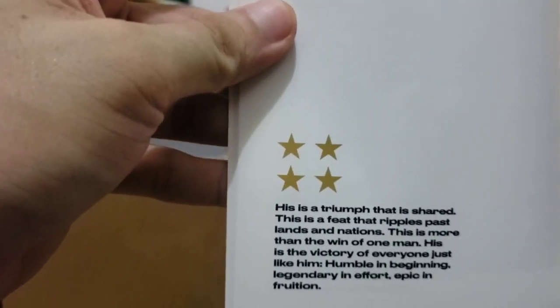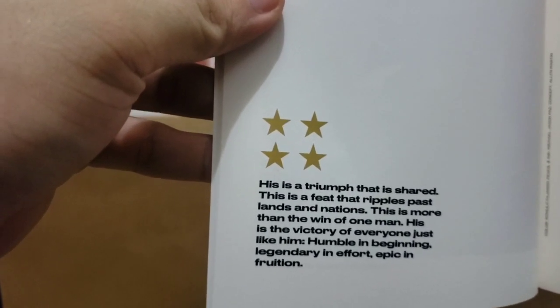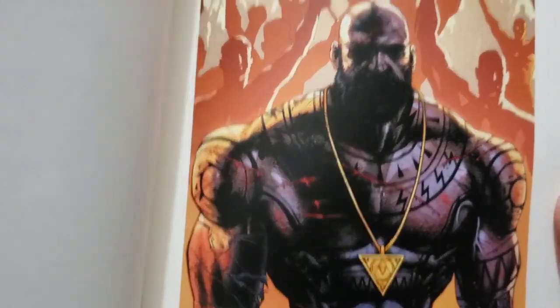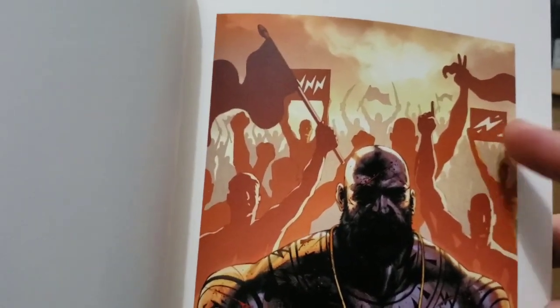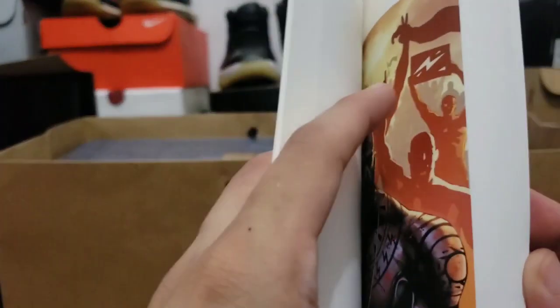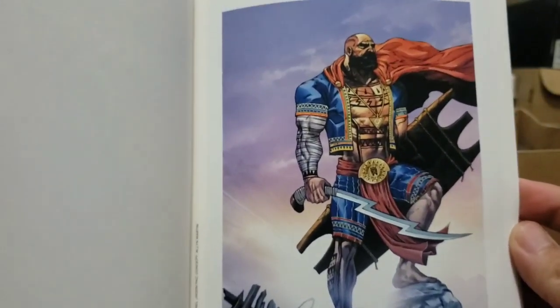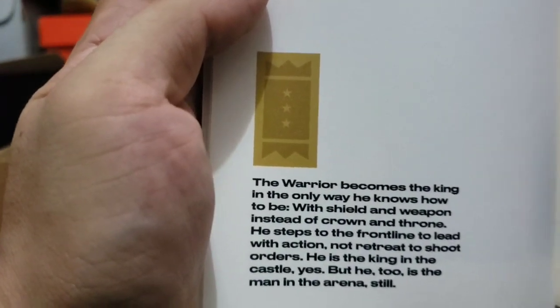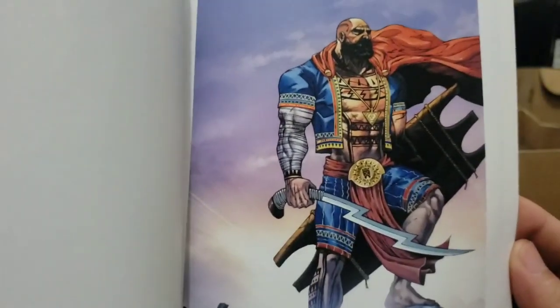And there are 4 stars right there. I just don't really know what the 4 stars mean, but this is cool. There's the amulet right there. People celebrating at the back. There's the lightning logo right there. Cool touch. Look at that. That seems really cool. And there's another emblem right there. The warrior becomes the king. That's a cool touch. And he has a shield too.